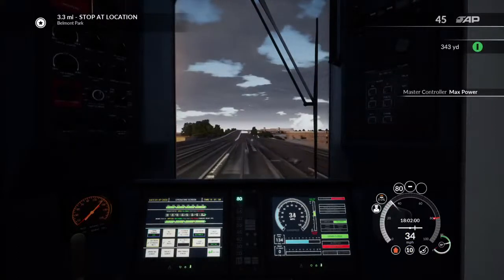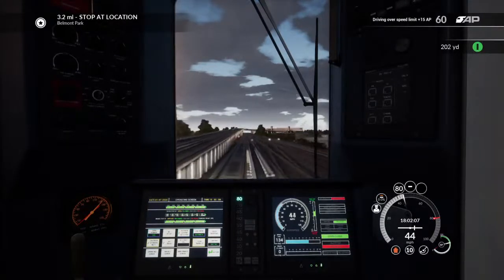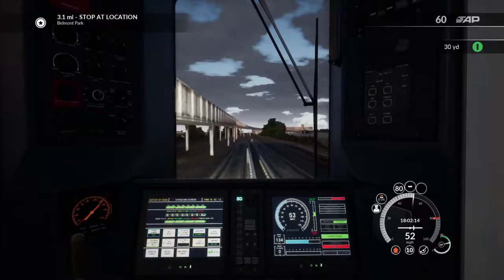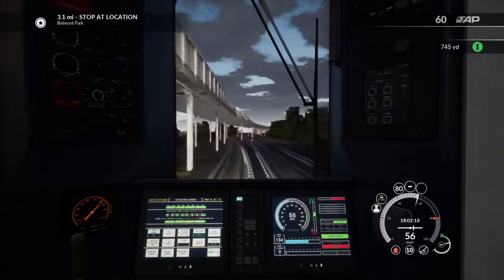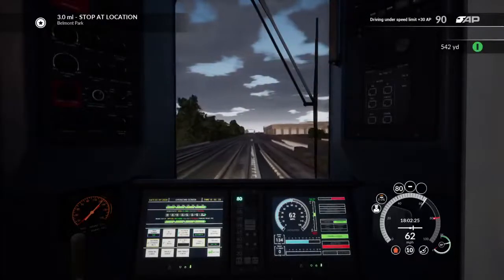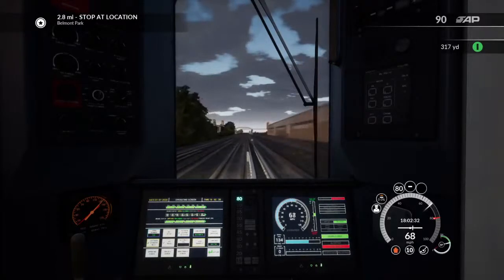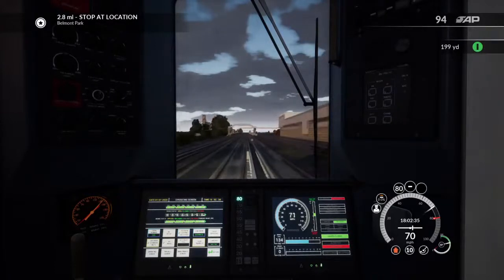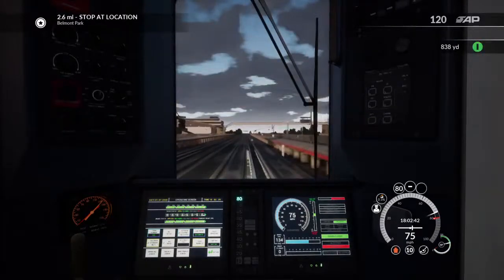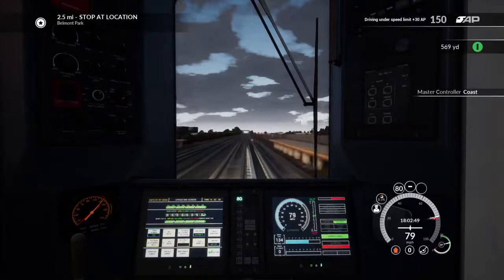Now we can go for full speed again. Back to Belmont Park, and then take the passengers back to Jamaica, and then I presume we go from Jamaica to New York Penn or the yard. Just get the train off to sleep, and then I'll do a run from Hempstead to Atlantic Terminal. Yeah, that's the plan, I think. Depending on time, it's now 22:11. Not too bad. We've already done 3 services already, so good going.